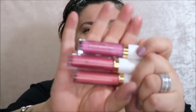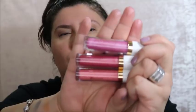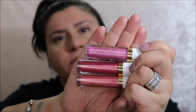The hibiscus, is that the one? Yeah, hibiscus is the one in the middle, and then the coral reef is on the bottom. There were, I think, two or three other colors. One was sold out, and I really wanted that one, which was more of a purple. But I really like these. I think they're pretty. So let's swatch them.